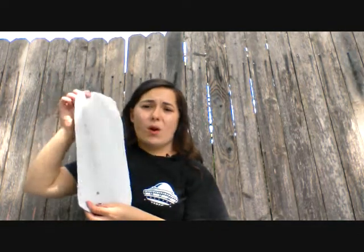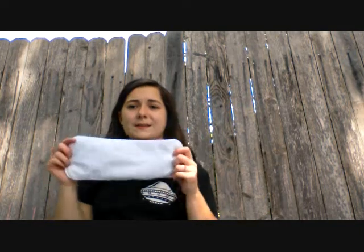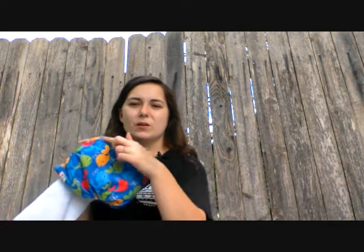And this is your basic insert shape. It's going to be like a rounded rectangle. And these come in all sorts of different materials. Here's another one. Same concept, different material. This one is actually minky. That's another word that you might hear in the cloth diaper community, minky. All that means is fuzzy. So instead of having a material outside, it'll be a fuzzy feeling. It'll look like the same print, just feel fuzzy.